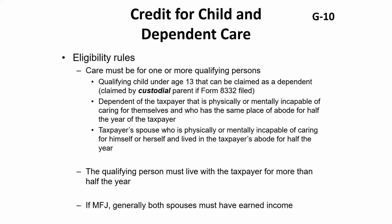So if they have a tendency to fall or self-harm, that can be an opportunity for child and dependent care as well. In addition, if you're taking care of a spouse, that would also qualify. If you're paying for care for a spouse who's mentally or physically incapable of taking care of himself or herself, as long as they lived in your house for more than half the year, then we'd be in good shape. If we're filing jointly, both spouses need to have earned income unless it's the spouse who is receiving the care. In that case, it doesn't have to happen. A couple of other exceptions would be a full-time college student or someone who is actively looking for work.